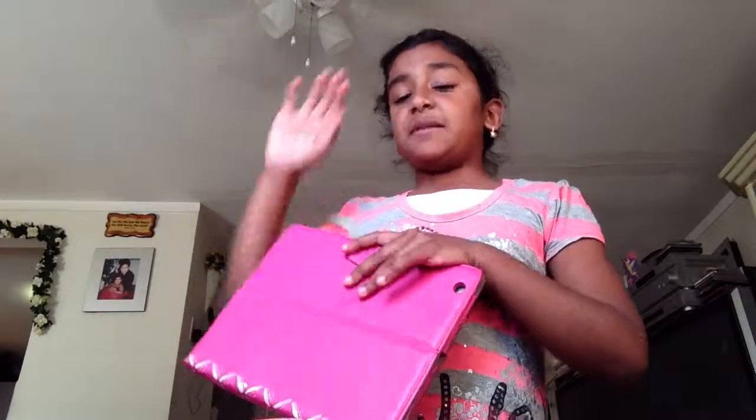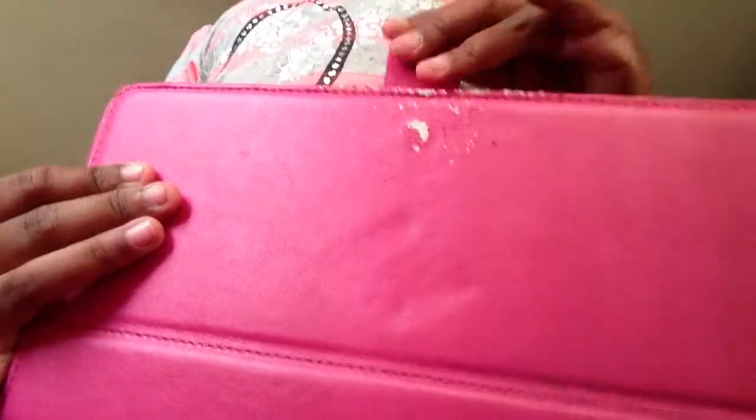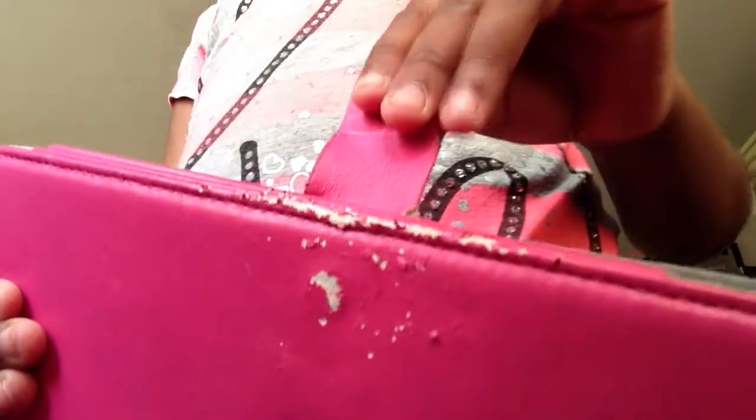So I'm saying if you get a new case like this for the iPod or iPad or iPhone, just beware and take care of it, because sometimes, as I said, the phone or the iPad or the iPod will get ruined like this. And the sides may be ruined too. Here it is on the sides, it's not really like sugar, plus it's hot outside. It's like 80,000 degrees or something. 197 or something like that.